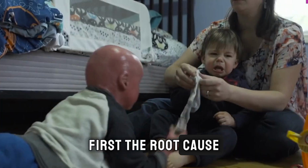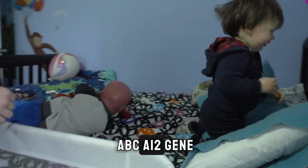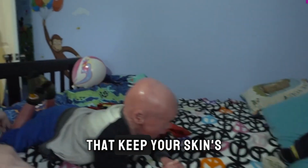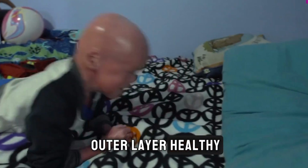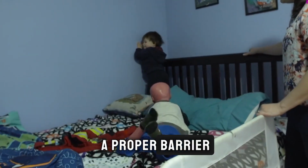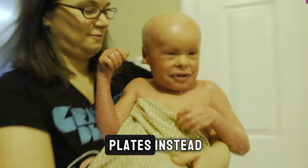Let's dive into what causes this heart-wrenching condition. First, the root cause, a mutation in the ABCA12 gene. This gene is like a delivery truck for fats that keep your skin's outer layer healthy and flexible. When it mutates, the skin can't form a proper barrier, turning into thick, scaly plates instead.